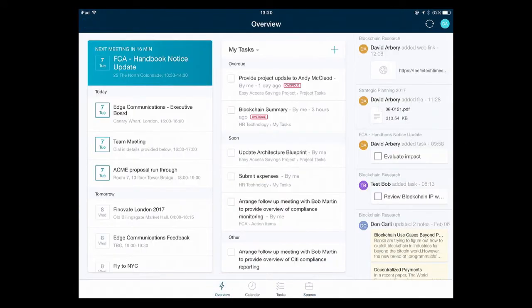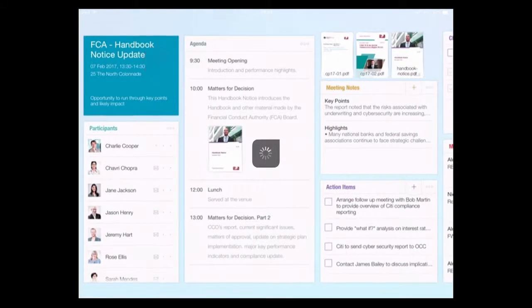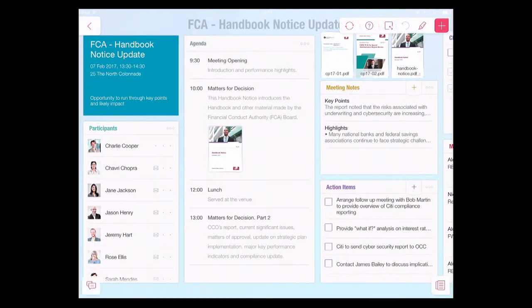But first of all, I'm going to move over to my overview of the day. As you can see on the left-hand side, I've got my meetings that are coming up. In the middle, I've got my tasks. And on the right-hand side, I've got an activity feed. So everything in one place that I need to manage my working day. My first meeting up is with the FCA. If I just click on that meeting, that then opens up my FCA workspace.